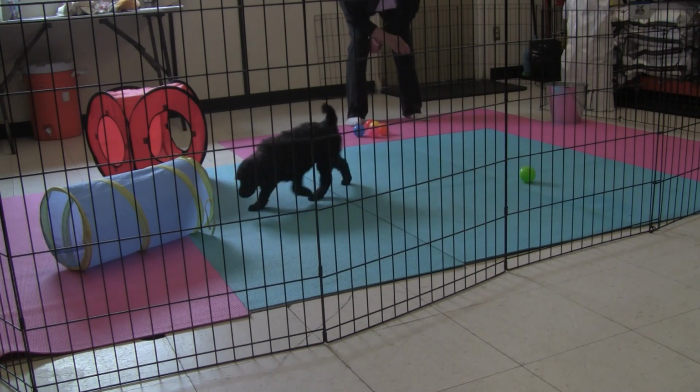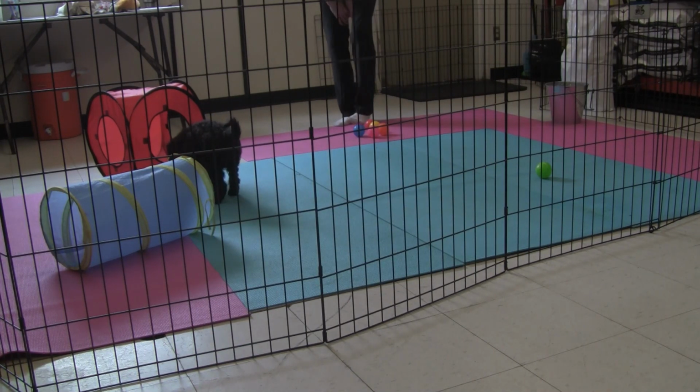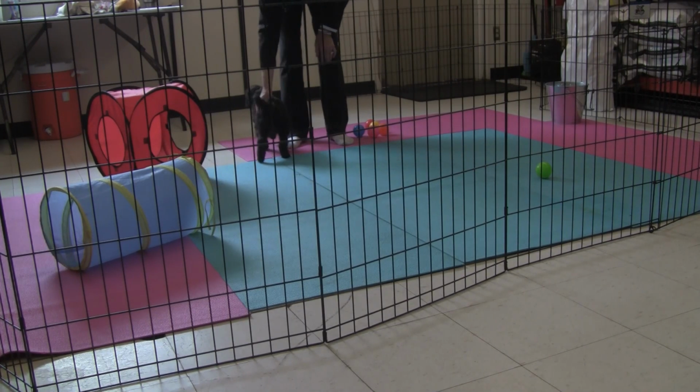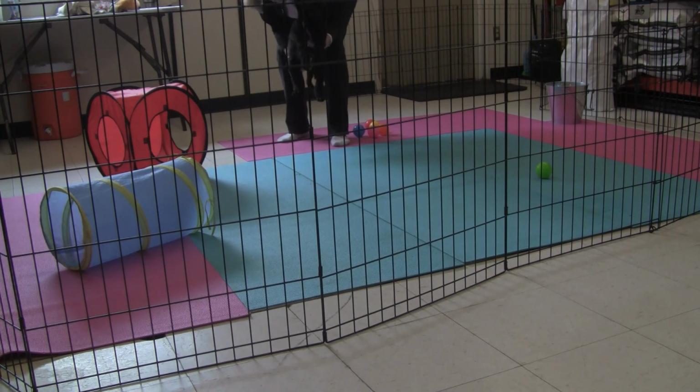Yay! Very good. Yes. Good girl. So after her freedom of being able to walk around, I'm going to just pick her up and see what she does. So this is a small test of patience and tolerance. She doesn't know me at all, and this is like a whole different thing. She doesn't know what's going on. But look at how still and beautiful she is.